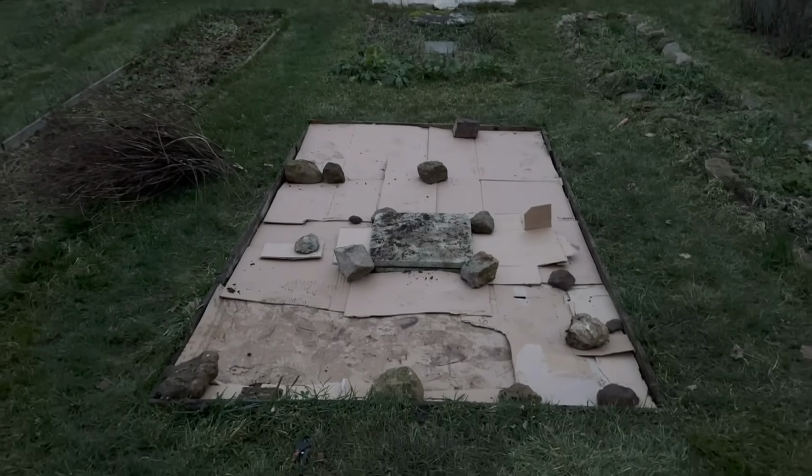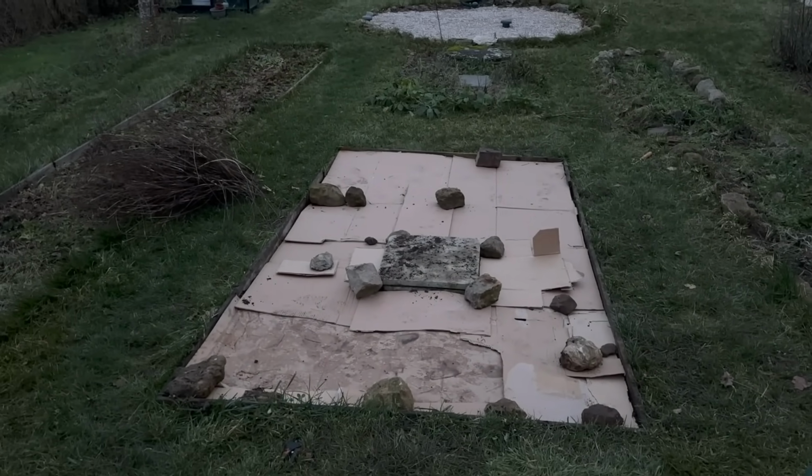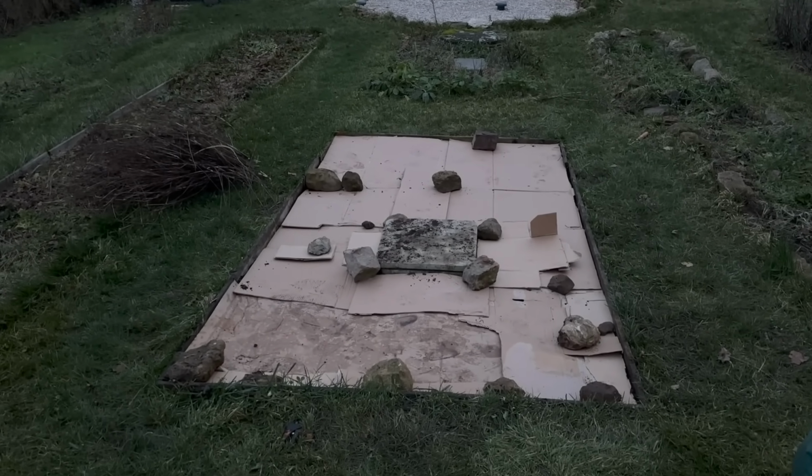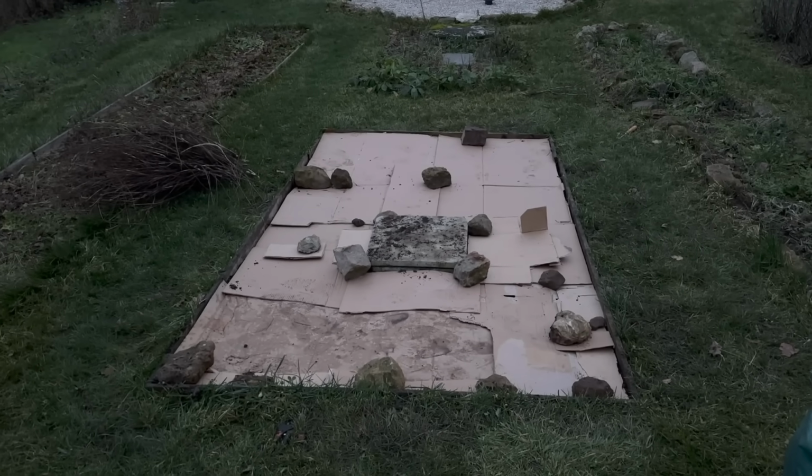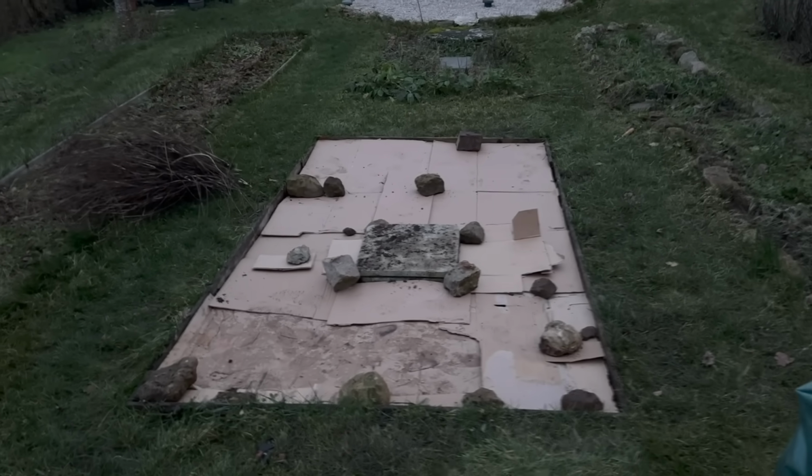Yeah, I'm proud of myself for at least completing this task. I've put stones on so they don't blow away. And with the rain that's coming, it will be wet. I've read somewhere that you need to wet them.